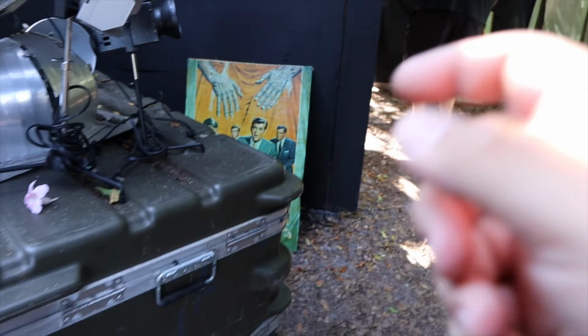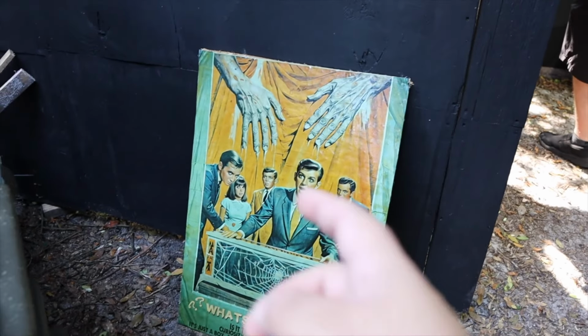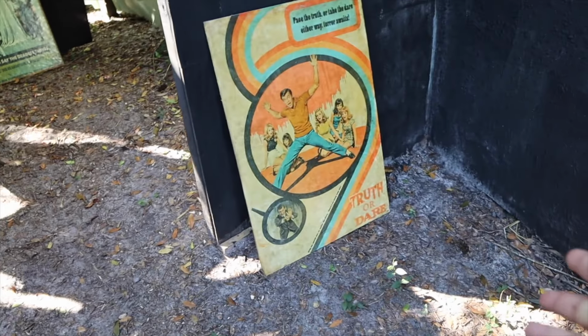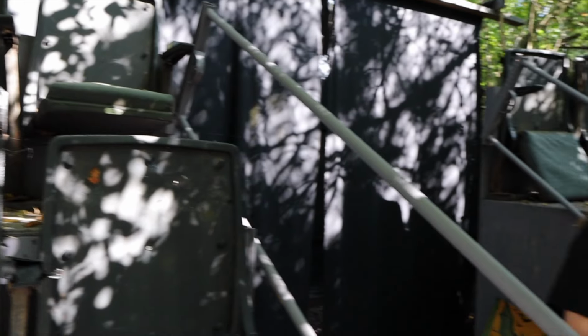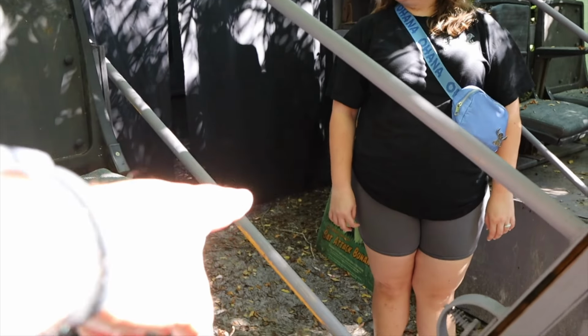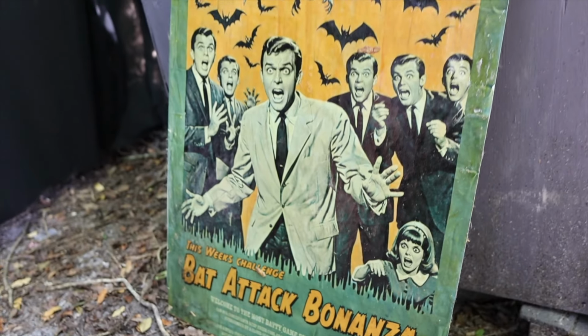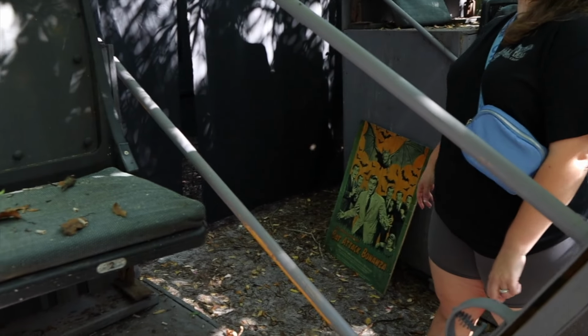Nice. And now we have entered the very first room in Deadly Games, and anytime you see these vintage posters here, these are some of the Deadly Games that have already been played. So, What's in the Box, Truth or Dare. It's actually pretty cool. They have some seats up here, and you're part of the live audience the moment you walk in. So it's cool. And if you look down here, behind Lexi, we have a Bat Attack Bonanza, which is where the bat comes in that we saw earlier.